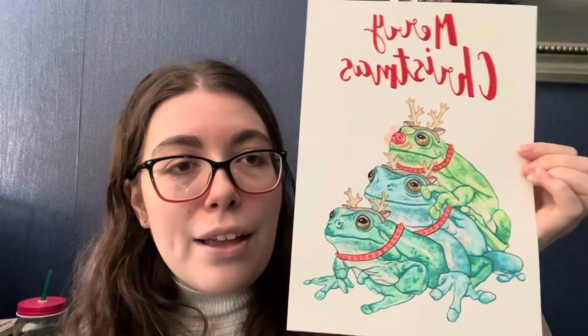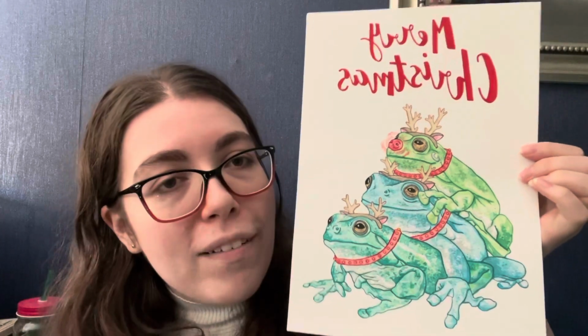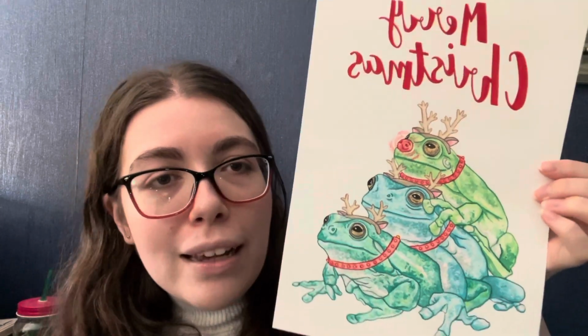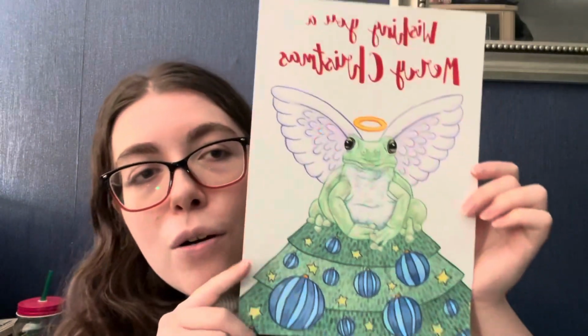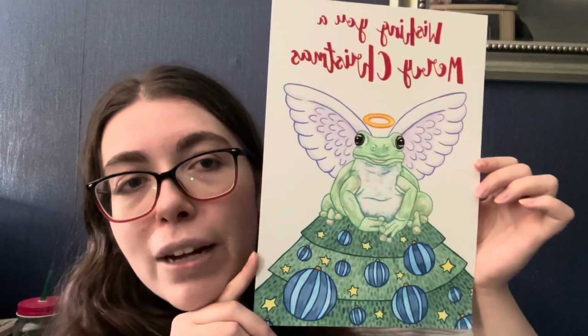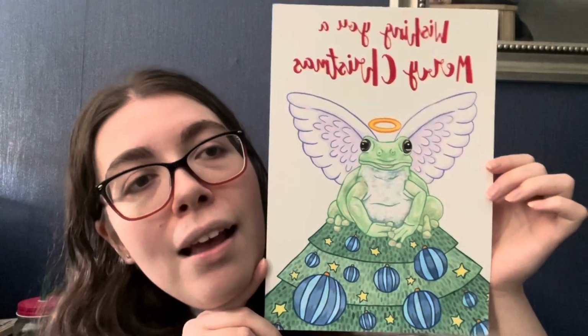So I know the last vlog ended off with me working on my Christmas cards, so I have finished painting my last 2 designs. This is the first design. It's a frog stack, and they're all wearing antlers, and the top one's supposed to be like a Rudolph character, and it just says Merry Christmas at the top. And then the second design I did was a Christmas frog angel at the top of the Christmas tree, and it just says wishing you a Merry Christmas at the top of that one.